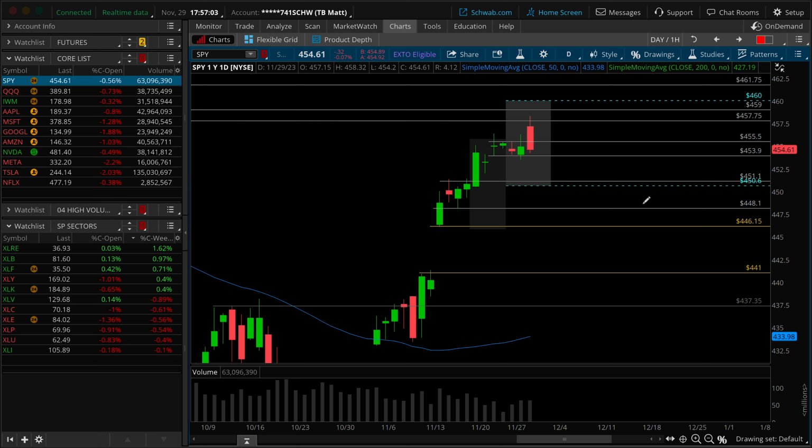So on the daily chart, your key level to watch if we are going to move lower is right here at 453.90, then the lower edge of the expected move, and then if we are going to move higher, you really need continuation price acceptance up and over 455.50.